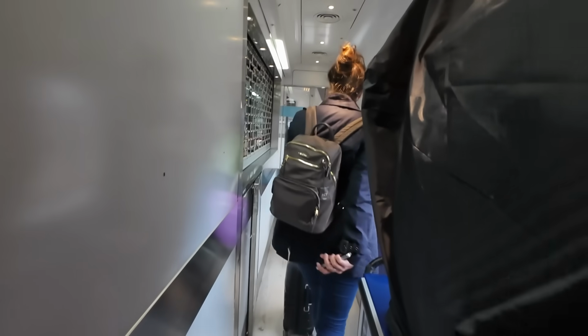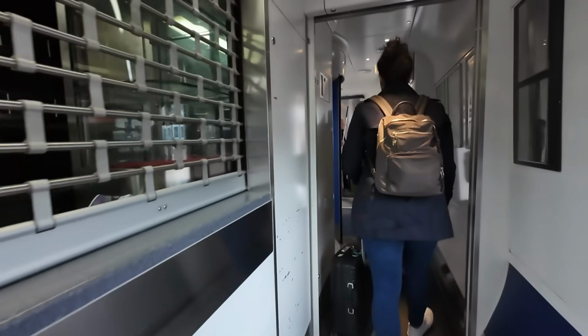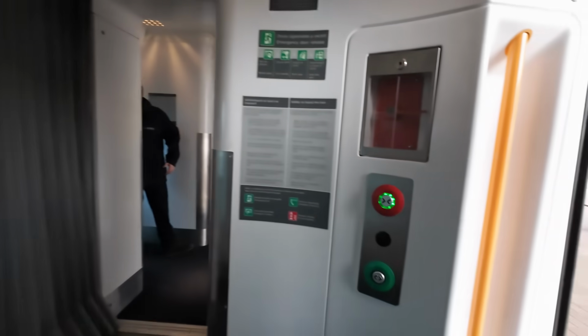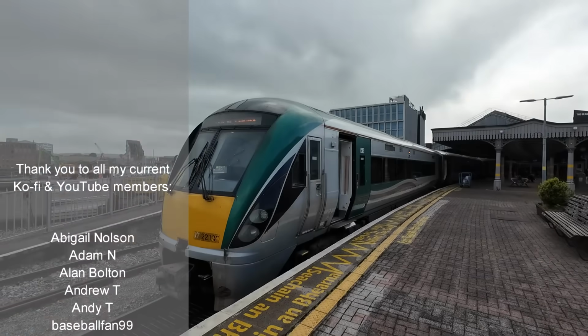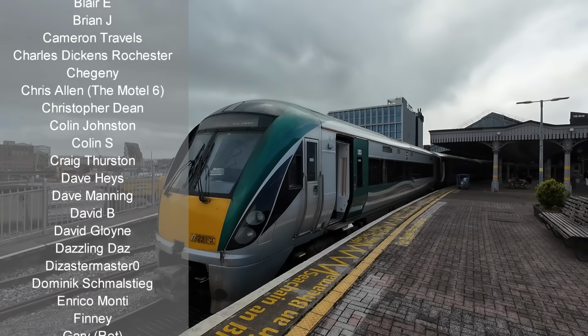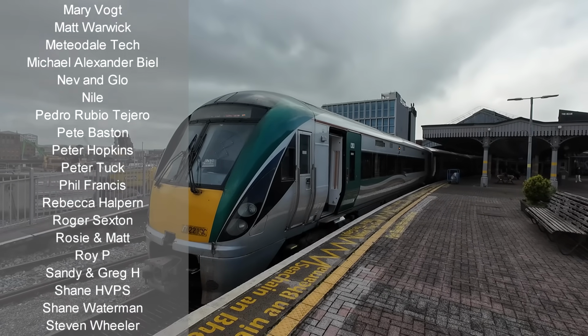Now, avoiding the catering trolley on my way out, I passed the sadly defunct kitchen area and made my way onto the platform to pretty windy conditions here in Cork. The weather started to become cloudy and grey again. Now, I took a look back at the train, which, okay, it's not as exciting as the loco-hauled service, is it? But it did its job, it was quiet and it was fairly smooth.